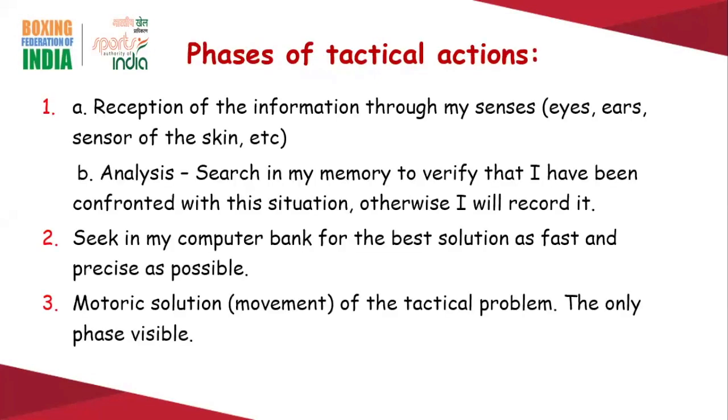The phases of the tactical actions, this is what happens inside the body before we see the action, the punch, what is my response. So we have three phases. Phase number one, 1A, reception of the information through my senses, the eyes, ears, sensor of the skin. So I sense, oh, there's a punch coming. B, analysis. I search in my memory to verify that I have been confronted with this situation.